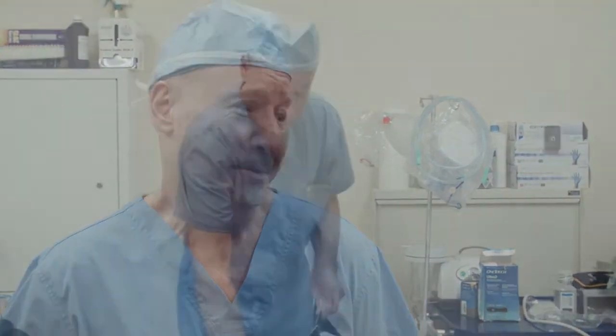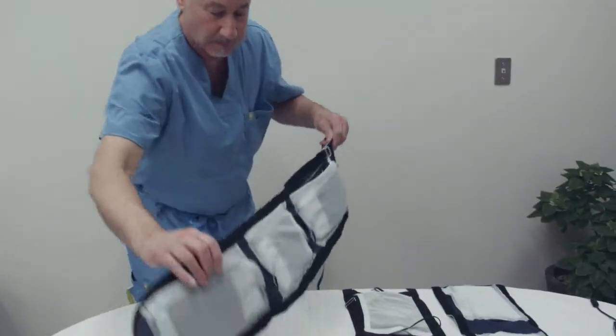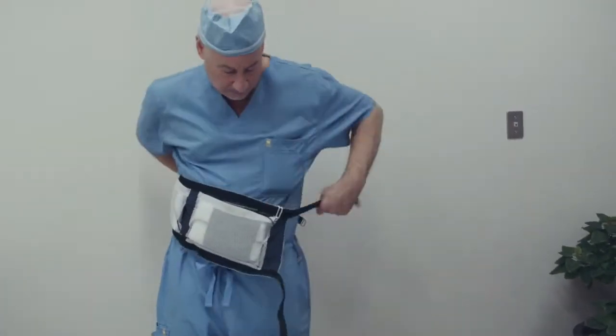You're stuck in an operating room at 60 degrees. You do whatever you need to do to try to keep yourself comfortable while you're doing your work. But Dr. Silverberg has invented another, safer way the OR staff can stay comfortable. The company I have is named OperationHEATJAC.